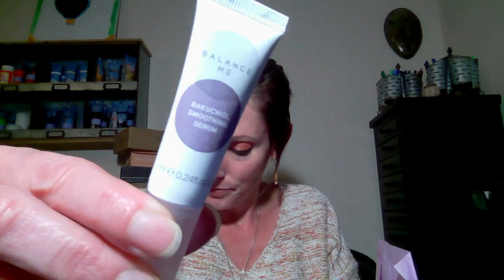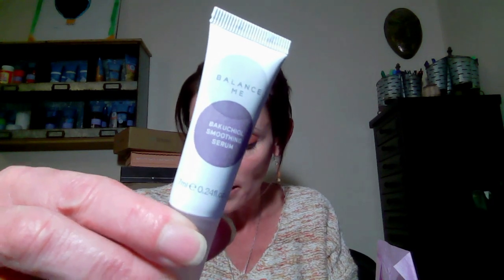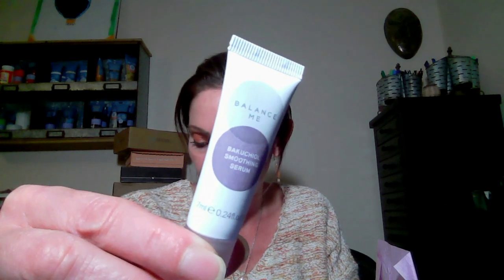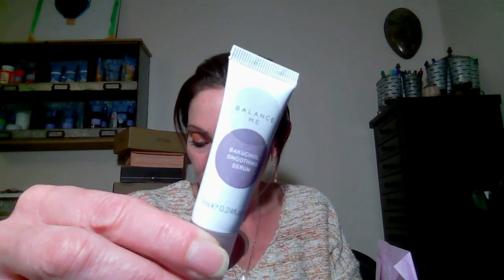Next, we have, it's called Balance Me. What is that? I don't even know how to pronounce this. I'm totally going to butcher this, so I apologize for that. I think it's Bakuchiol Serum. It's 7 ml worth €11. And this is what it looks like. So this, I'm so sorry for butchering it, is 100% natural, a plant-based retinol alternative, providing all of the anti-aging benefits without the irritation and sensitivity. The result? Smoother skin texture, enhanced collagen production, and the reduction of fine lines and wrinkles.